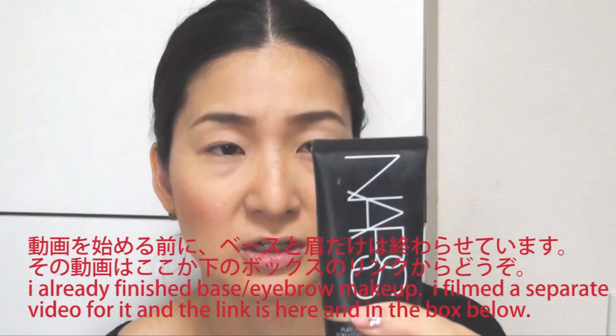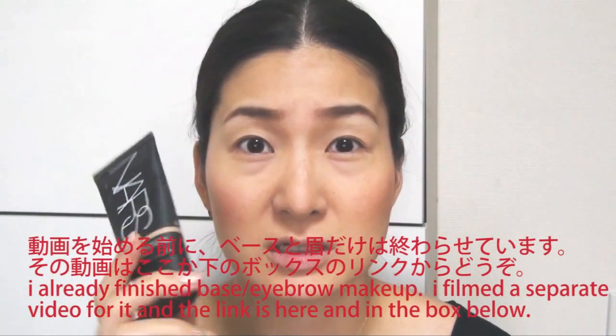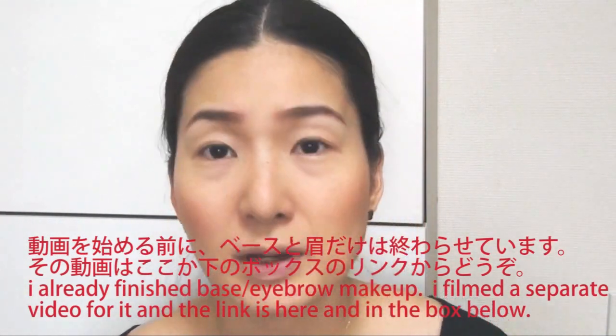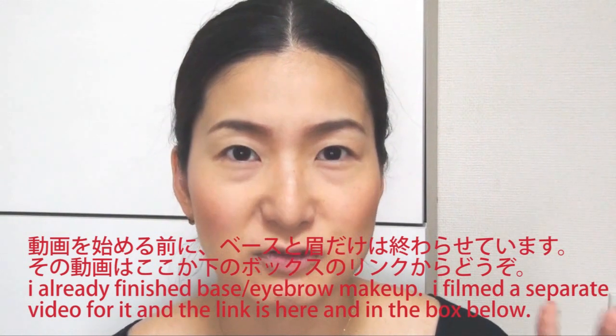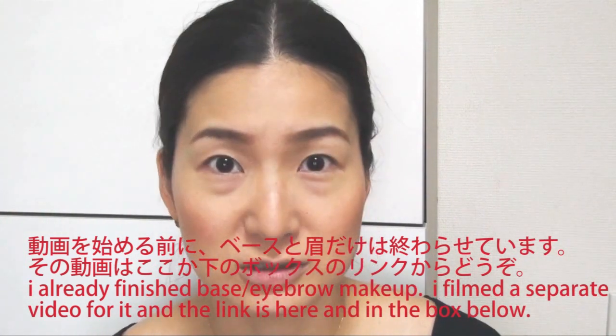And I already applied my foundation today. I used this Nars Pure Radiant Tinted Moisturizer, and I mixed colors Alaska and Incense Moritz together. And on top I used the Givenchy Le Prisme finishing powder.